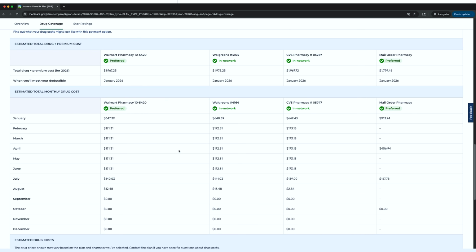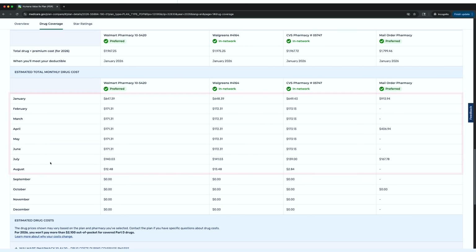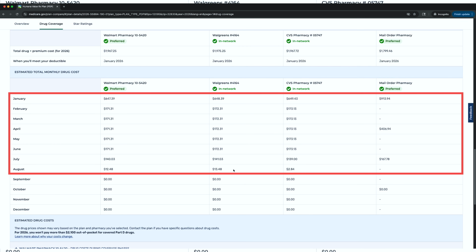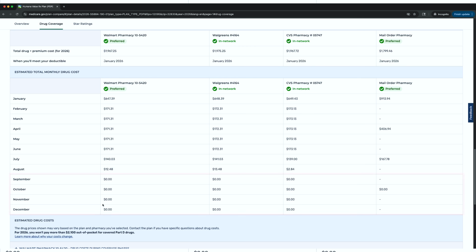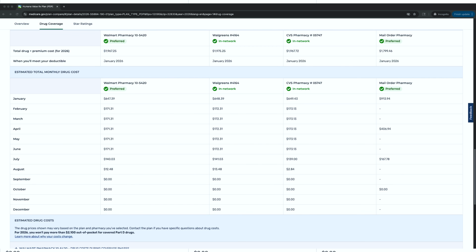And then the next section is my favorite. It shows you your estimated cost in each month of the year. You can see that you're hitting your max out-of-pocket drug costs in August with all of the pharmacies, so you have no more costs from September onward for on-formulary medications. It's nice to know which month you will hit this if it applies to you.